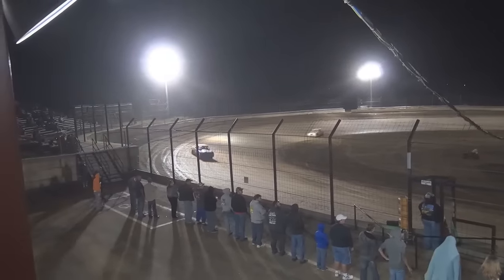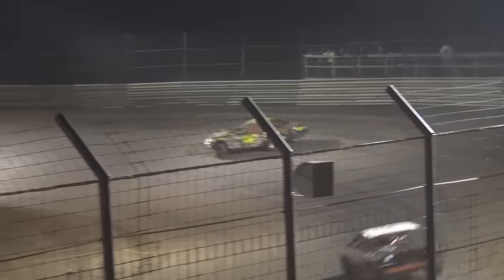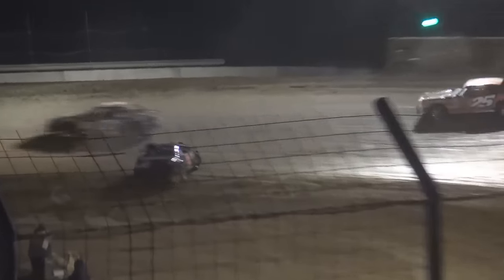And how about the recovery? Rounding out the top five now for the 20P, Jim Powell Jr., from early in the race, almost going a lap down and now cracking into the top five. Jim Powell Jr. trying to come to the front. But up front, it's still the zero of Tony Hardesty dealing with lap traffic, and around our leader goes.